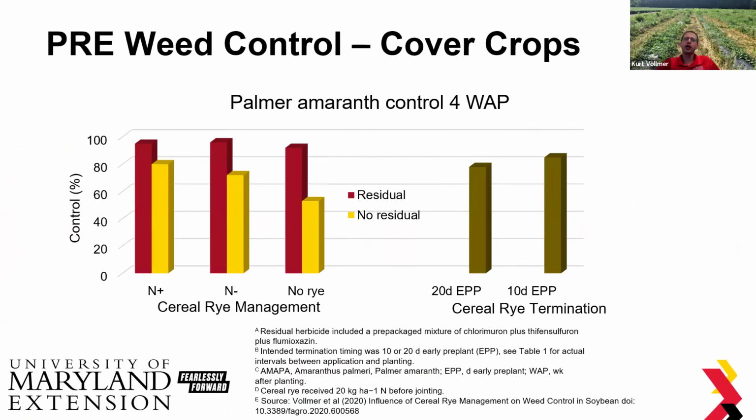Looking at some integrated weed management tactics. This is a study we did looking at Palmer amaranth control 4 weeks after planting, looking at different levels of cereal rye management, the red and white bars on your screen, or looking at cereal rye termination. Now, as far as cereal rye management goes, we looked at do we need to add nitrogen to a cereal rye cover crop compared to a no rye cover crop? Or do we need to add a residual herbicide with that cover crop or no rye cover crop?